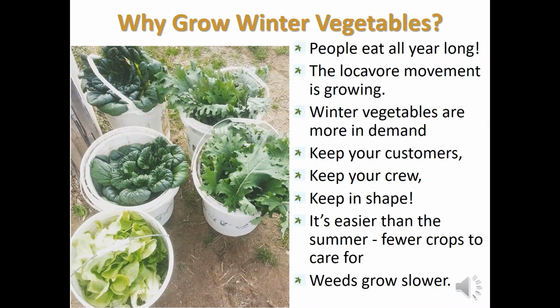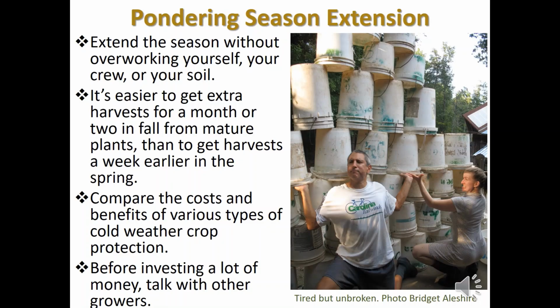So, why would you grow winter vegetables? Well, it's no secret that people eat all year round. And also you might have noticed the locavore movement is growing, and more local seasonal vegetables are in demand. If you're growing for sale, you'll be able to keep your customers from one big season to the next big season. Also keep your crew, and we all know that experienced crew are so valuable. You'll be able to keep in shape, and it's not just like an endless summer.